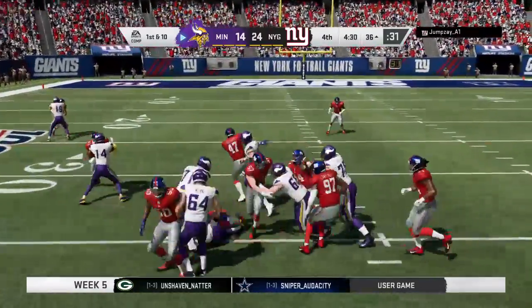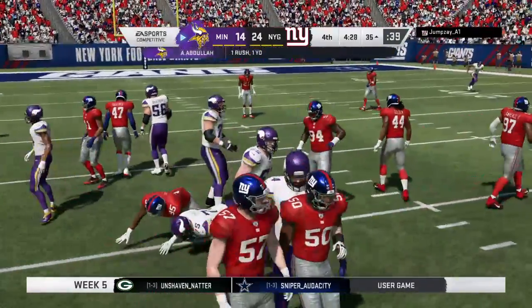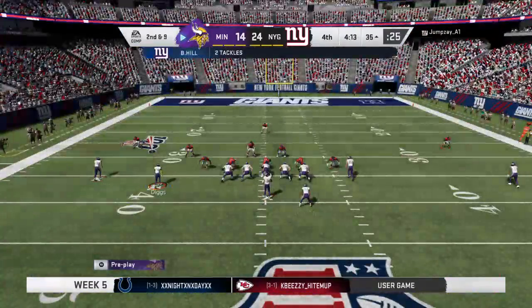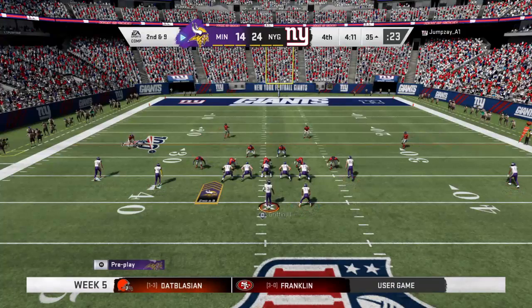It's 1st and 10. A first run for the backup Abdullah. Nothing doing. Barely able to muster a yard to hit the 35. The run only got a yard. Here's 2nd and 9.